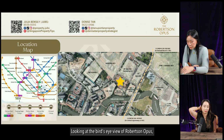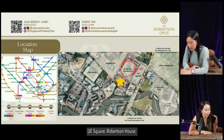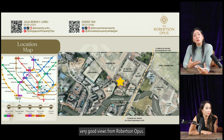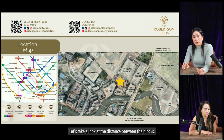Looking at the bird's eye view, Robertson Opus is actually surrounded by quite a number of buildings. UE Square, Robertson House, Village Residences, the Pier, and then also shop houses. So in terms of the view, I don't think that you're going to be getting very good views from Robertson Opus. Let's take a look at the distance between the blocks.